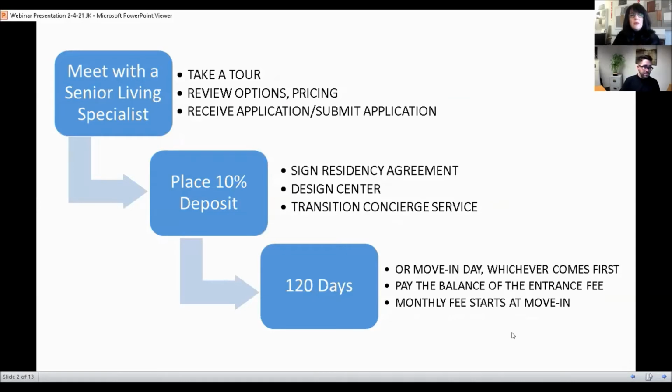If you're starting to think about, I don't know if I should move, should I stay in my home, I'm not really sure what a life plan community is all about, where do I begin? Well, the first thing that you're going to do is meet with a senior living specialist. And that's myself. There are two others on my team, Heather Byer and Katrina Keene. You can meet with any one of us, and that contact information is going to be at the end of this presentation.